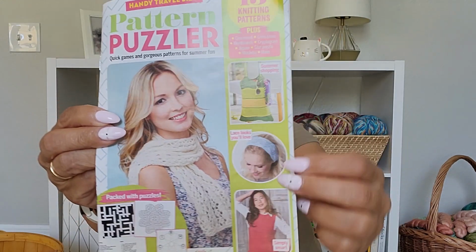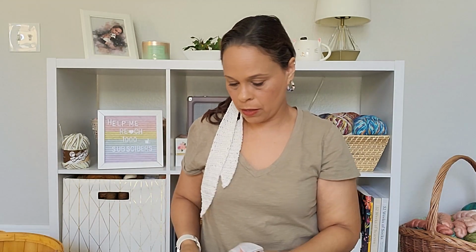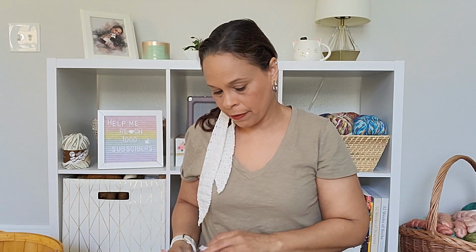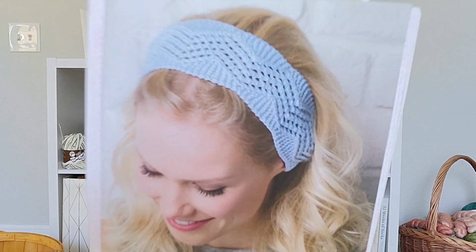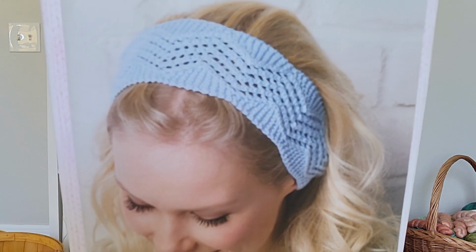So anyway, I want to make this right here. It has some cute little monsters in it that I thought would be adorable. It has a vest in it. Where's my, oh, okay. So here is the lace headband that I want to try to make, that I'm probably gonna cast on this weekend. What do you guys think of that? Isn't that cute? It looks cute, it looks simple.